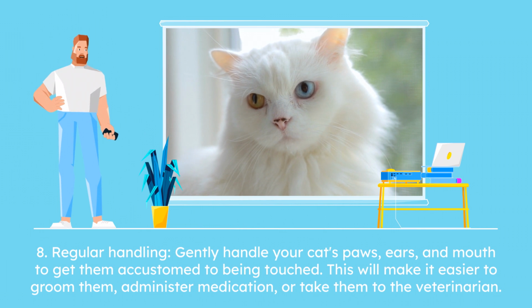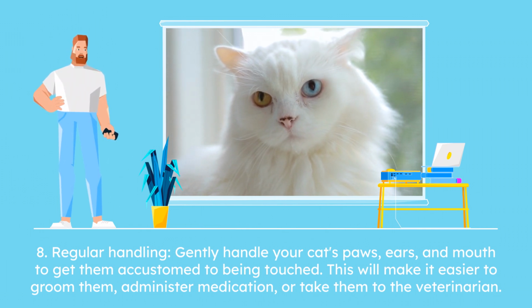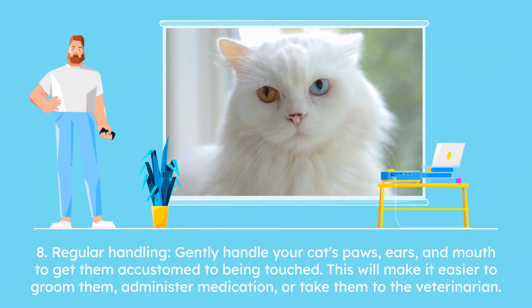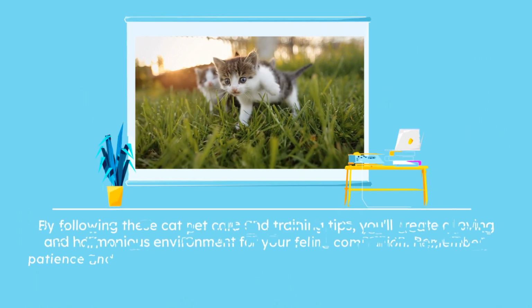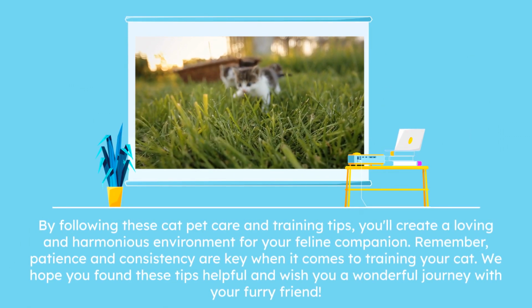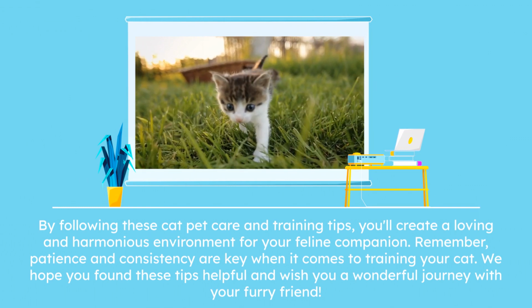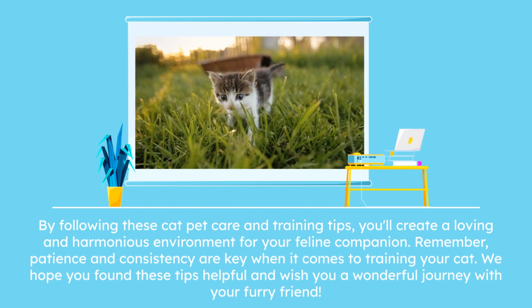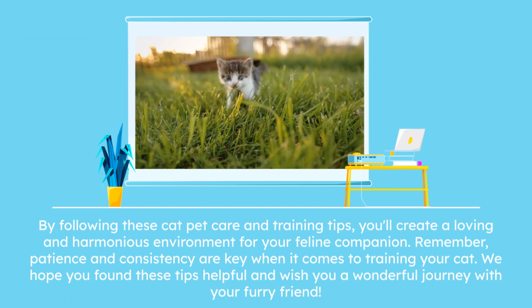Remember, every cat is unique, and some may require more time and patience to socialize. Be consistent, patient, and understanding throughout the process. By following these cat pet care and training tips, you'll create a loving and harmonious environment for your feline companion. Remember, patience and consistency are key when it comes to training your cat. We hope you found these tips helpful and wish you a wonderful journey with your furry friend.